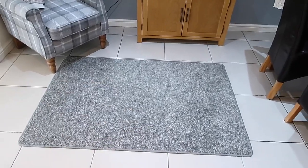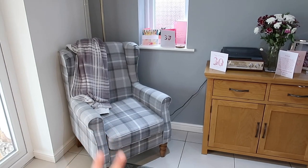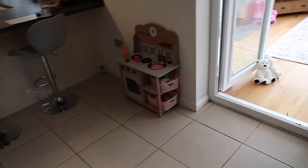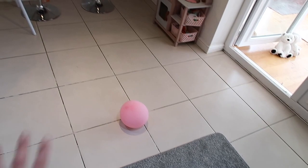It's just like £30 from Asda, I think, or £20, but actually it goes really well there. And then today, an ottoman stool to match this chair is being delivered. It's just such a cozy little area. And then Sophia's little kitchen is just there. And we have a nice sort of open space here.